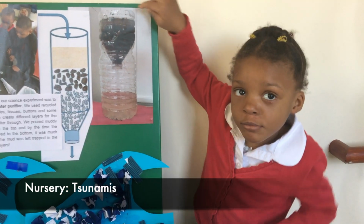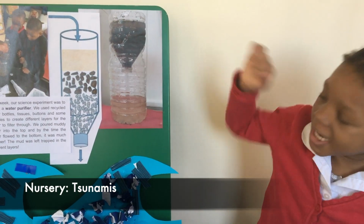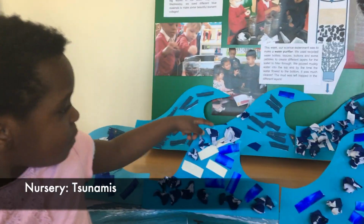It's in the muddy water. It's a clean water. Muddy water, clean water. I made this ring.